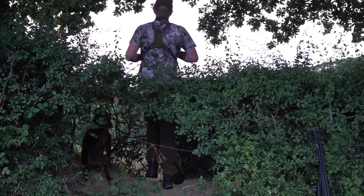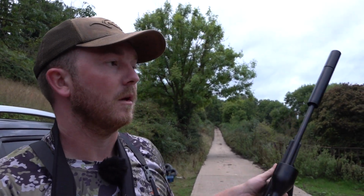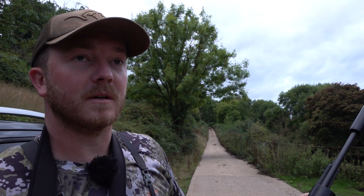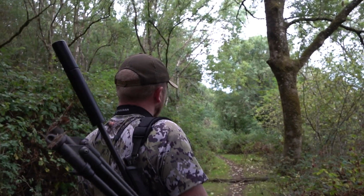Last place to look, and the thermal reveals a buck in woodland. This time, Tom reckons he has a chance. They tend to travel through here a lot. Doesn't hold many does, but yeah, the bucks travel through here. Last week there was a herd of about 25-ish out in the field, so hopefully we've got some bucks in here for us. He stalks in carefully, but the deer's frequent disappearing act is beginning to get to him.